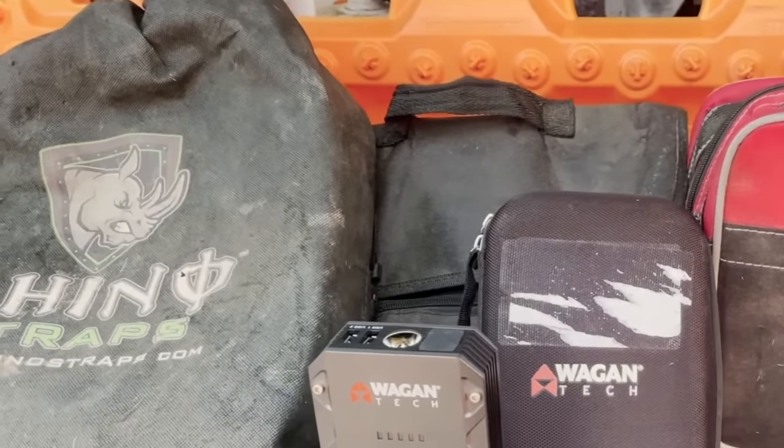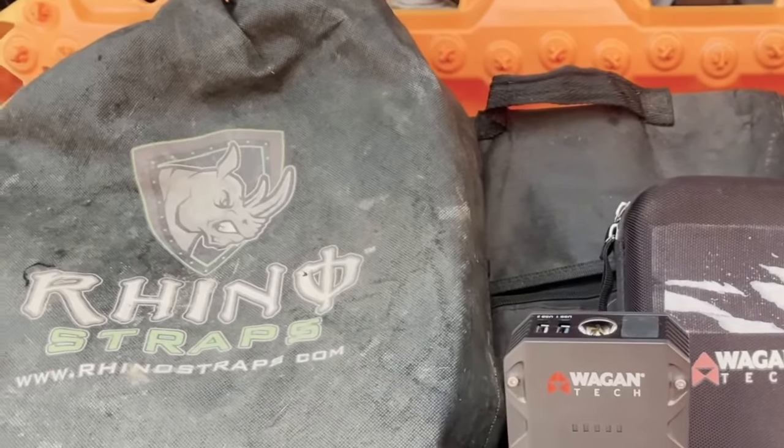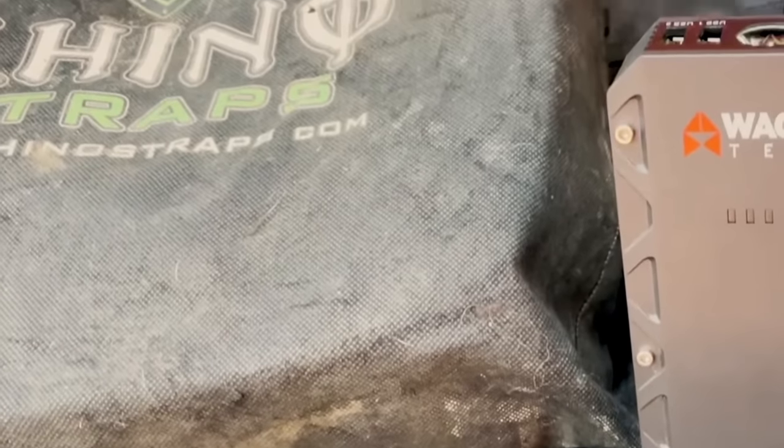The other piece of equipment that I carry whenever it comes to recovery is a Rhino USA tow rope. Now, this particular rope is not to be used as a kinetic snatch rope. This is simply just a tow rope, and what that is, is just something to give you a pull. So if you're looking to back up and really jerk something, this is not that. This is simply just a tow rope, but it does come in handy for sticky situations where all you might need is just a tug.